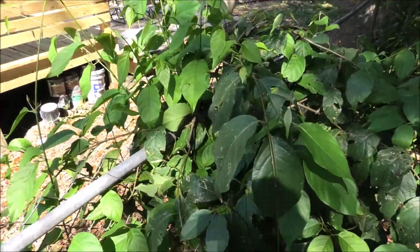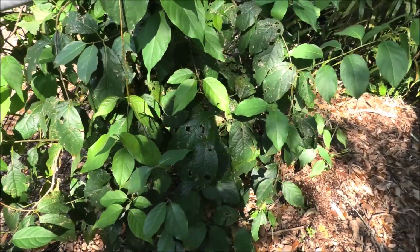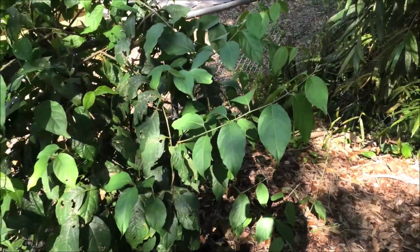This is Banisteriopsis caapi Cielo. This is the clone that Terence McKenna brought back and was growing in Hawaii.